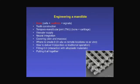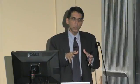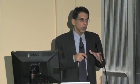So we talked about cells. We're going to talk about scaffolds for just a couple minutes. So as I was mentioning, scaffolds are sort of critical to holding cells in place and helping get that organ formed in a three-dimensional sense.